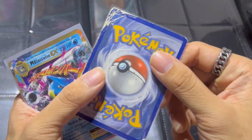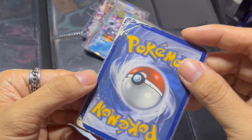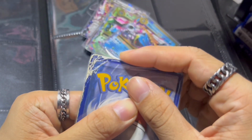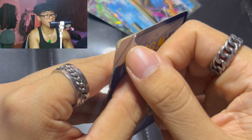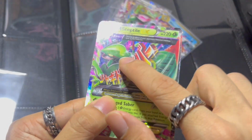This card is busted. This card is so busted. Not only that, you might think, oh yeah, this card looks like super bad. Nah, wait till you see this. Oh my god. Yeah, no, at least the front looks cool, right? Ain't that right, Sceptile? Ain't that right?